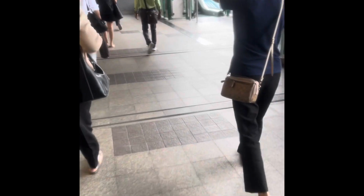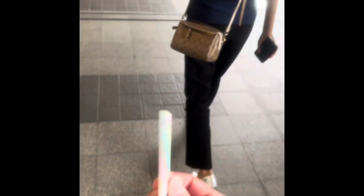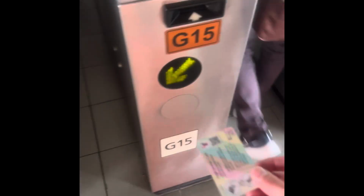So we're just going to walk down here. And again, we're going to have your ticket ready. And that is pretty much it. Then you're going to find your exit and you're good to go.